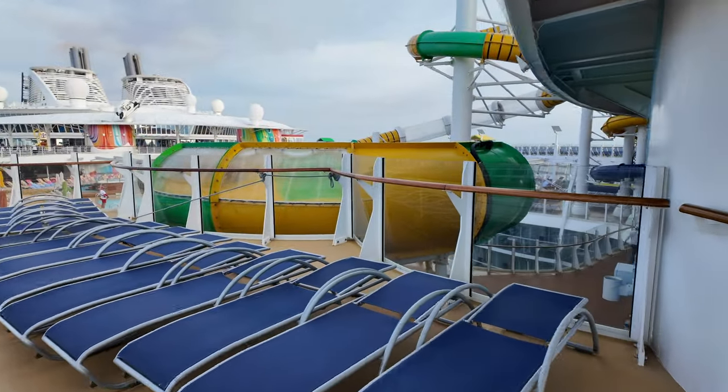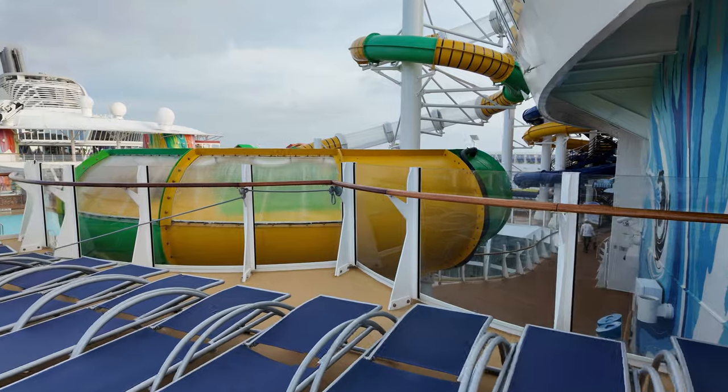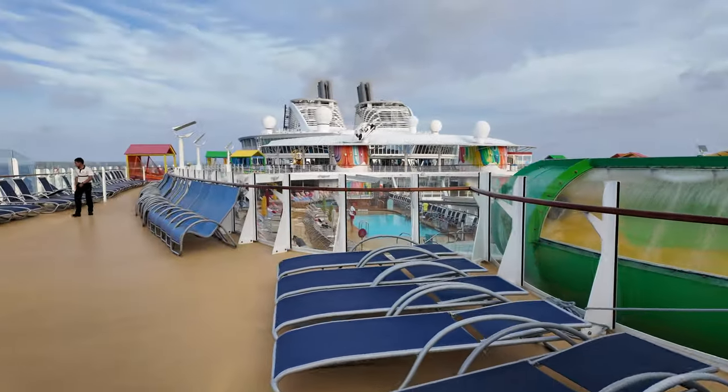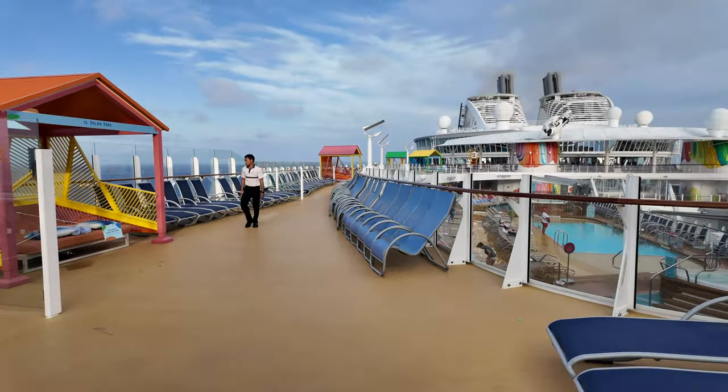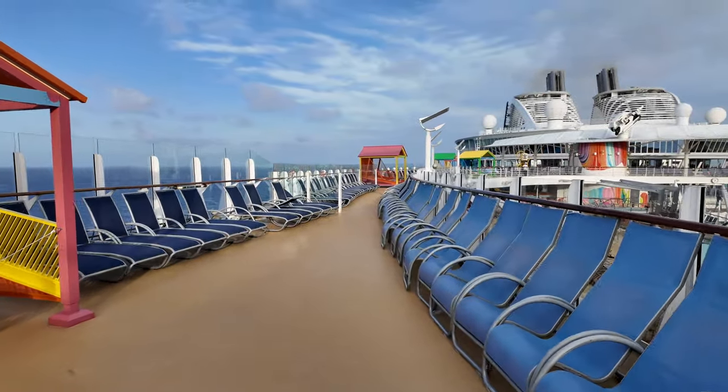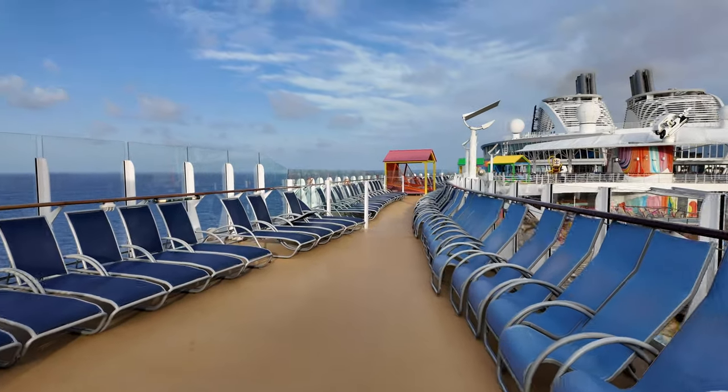Walking outside, we can see one of the three water slides on board the Symphony of the Seas. This is one of my favorites. I affectionately call it the toilet bowl. You get spit out into that bowl, circle a couple times. If you have a little bit of mass like me, you make a couple of rotations there and then you're spit out the bottom. It's really a lot of fun.